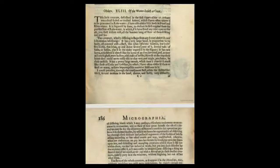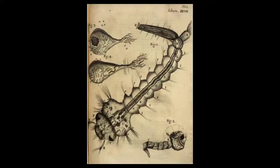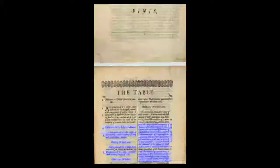He observed gnats or water insects. You can look at this water insect here. He observed it under his own microscope. Then finish. Observe the spelling of finish. It doesn't have an H. It's Old English. And then he's written the table of contents. Thus we know that Robert Hooke was the first to discover the boundaries of the cell. That is the cell wall. That is how he could say it is like a small room or honeycomb like structure.